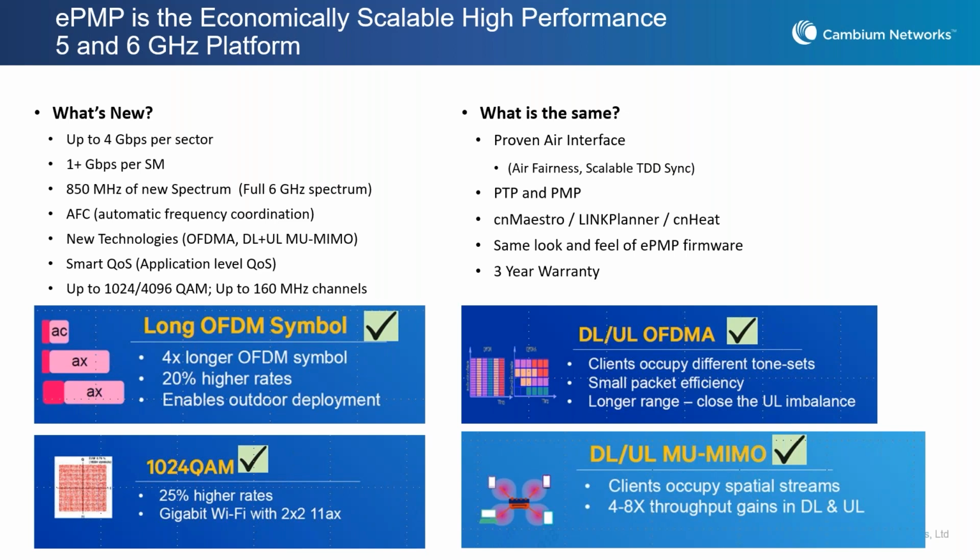So if you're used to ePMP and you open up a 4000 series, you're going to see everything the same. All you're going to see is some higher modulations to select from, some more channels to select from on 6 gig, and some more channel bandwidths as well. Same 3-year warranty. And then what's new is I talked about the capacity. Matt talked about AFC and the new spectrum in 6 gigahertz.